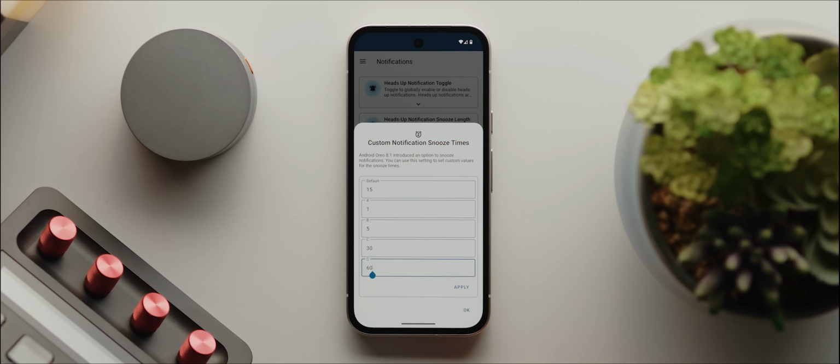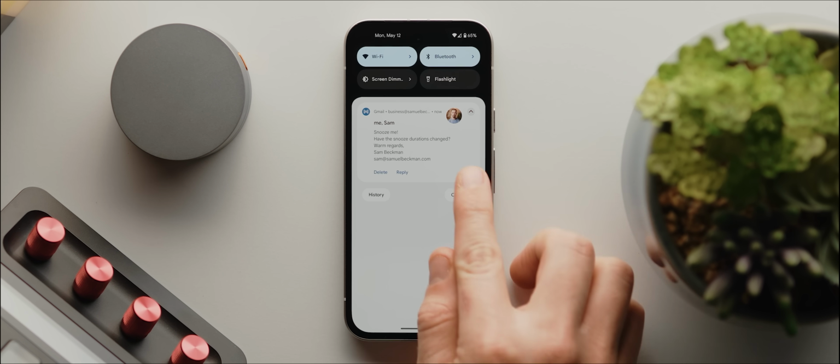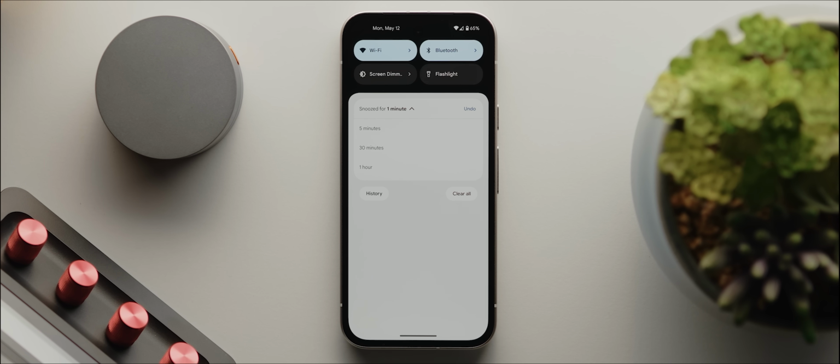And now when you receive a new notification and you tap that snooze button, your new default duration will be set. And when you tap it again, you'll see your other new custom preset options, which is fantastic.